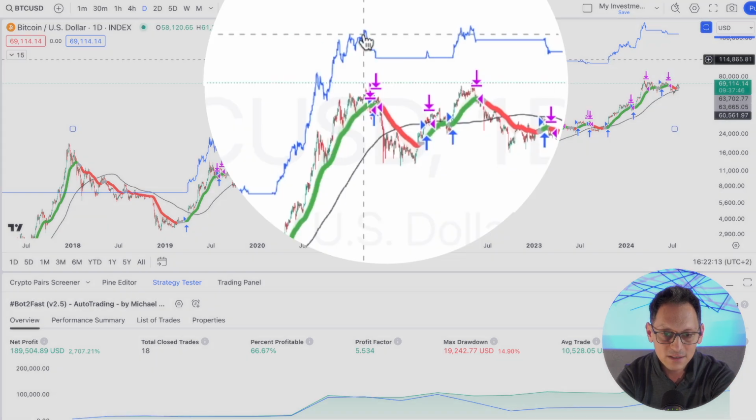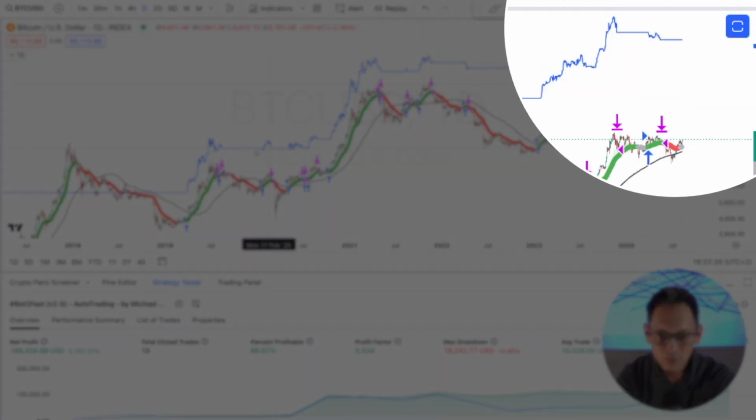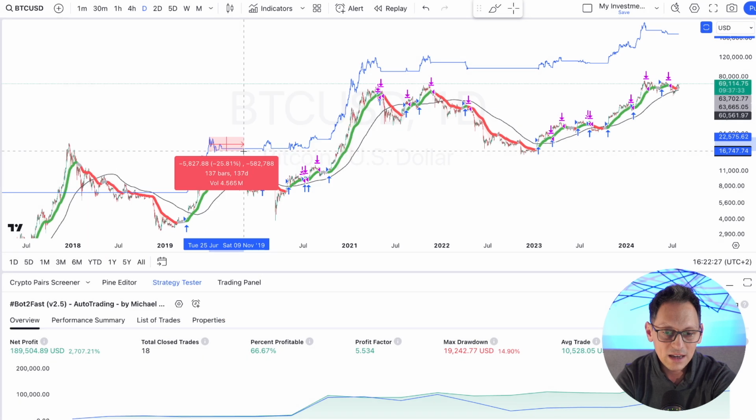Now let's look at this drawdown here. We had a drawdown of about 23% here. Here we have a drawdown of around 20%, so that's not more than that. We have a drawdown here of about 25%, so let's take 25 as our number.